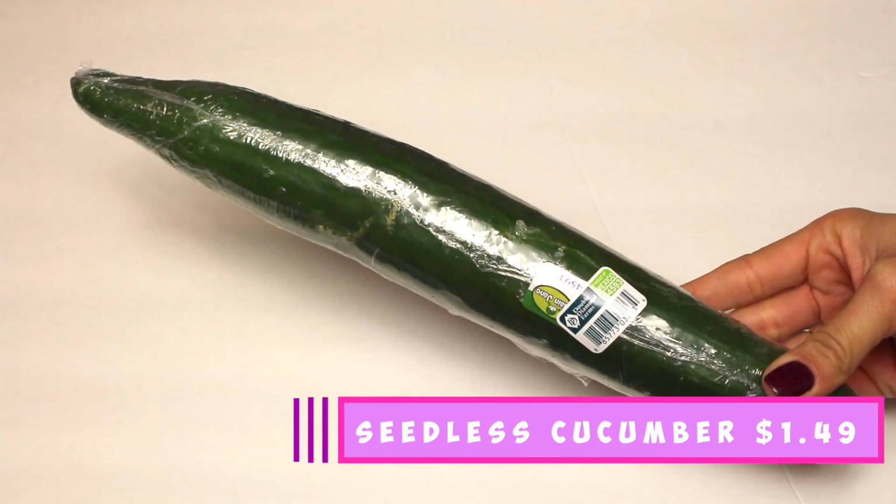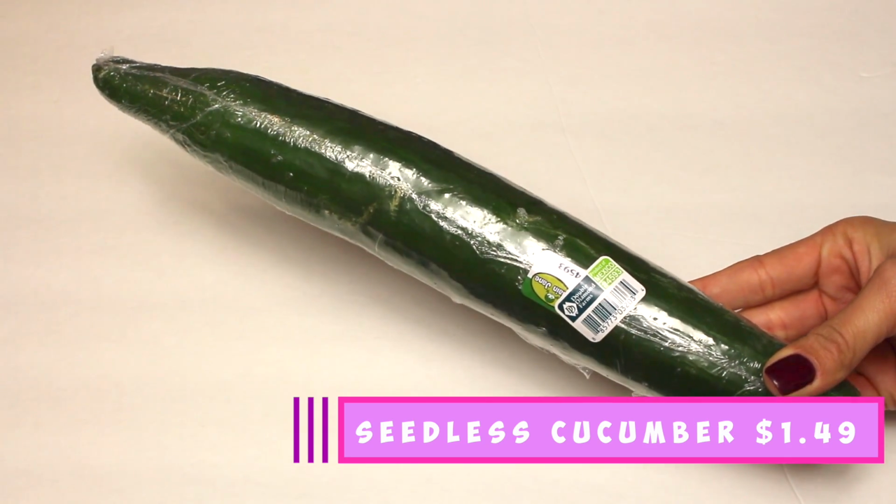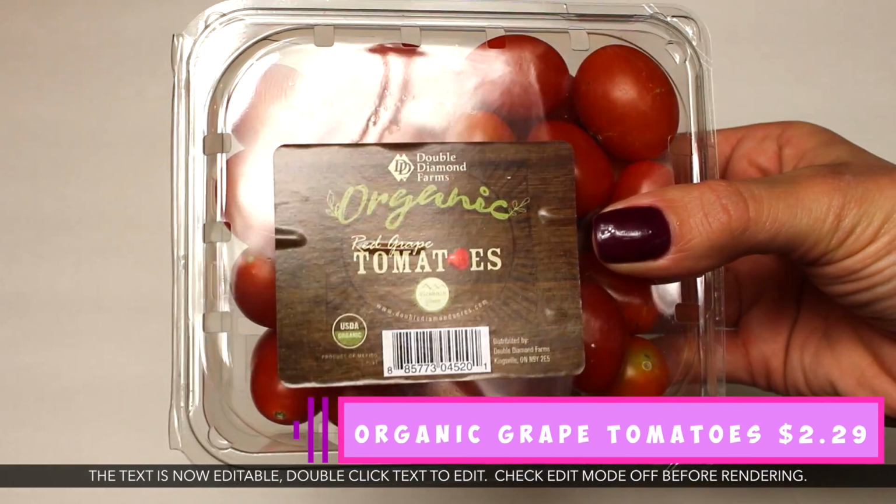Produce. Seedless cucumber. I usually cut these up into little cucumber sticks, and then the boys can dip them in their red roasted pepper hummus. A package of organic red grape tomatoes.